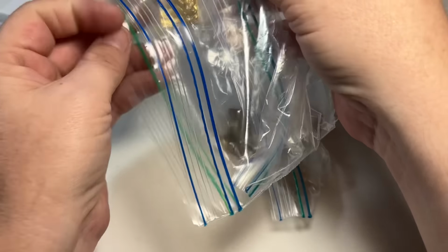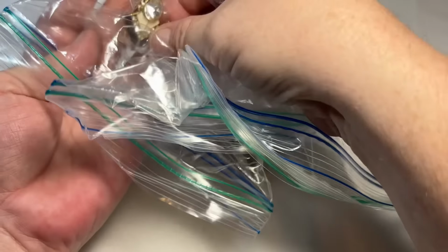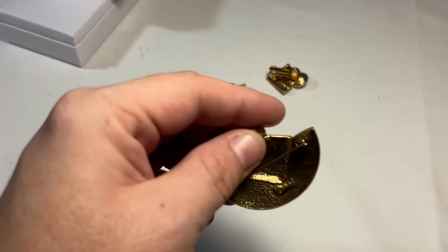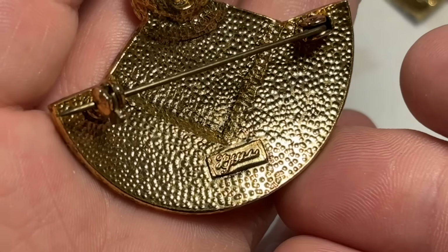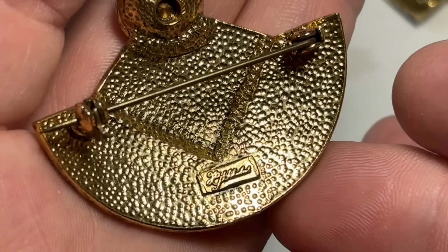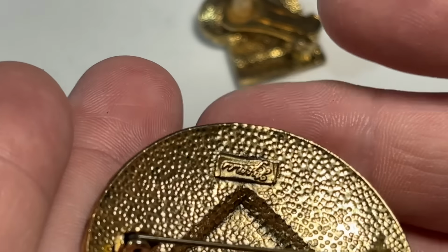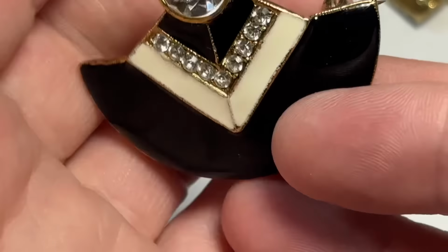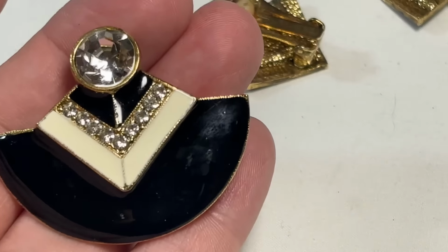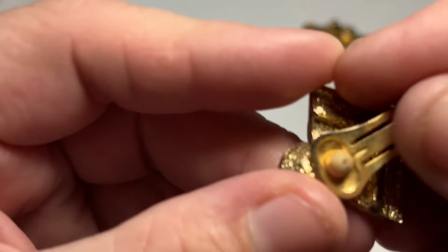Oh, looks like we have a little demi-parure. My favorite word, not. Let's look at the brooch first. What do you say? What in the world? Huh. I have no idea who that is, but that's beautiful. Absolutely beautiful. And then here's the earrings that match.